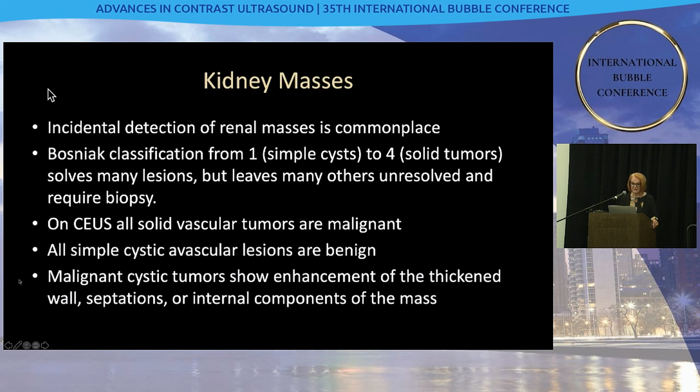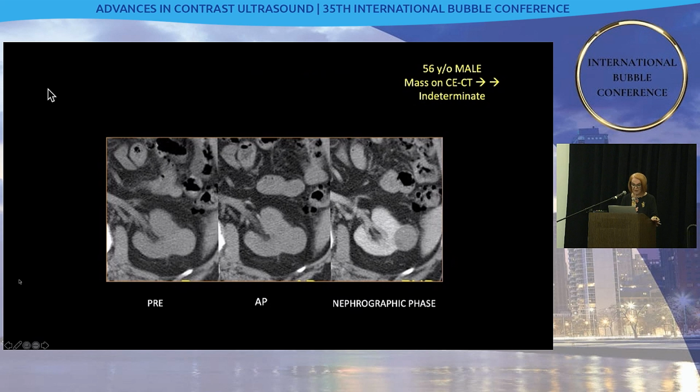Now, what about kidney masses? Well, incidental detection of renal masses is commonplace, and the Bosniak classification, from 1 for simple cysts to 4, where there are more solid tumors, solves many lesions but leaves many others unresolved and requiring biopsy. On contrast enhanced ultrasound, we know that all solid vascular tumors are malignant. This includes tumors that have malignant components that are solid and vascular, and all simple cysts that are avascular will be benign. Malignant cystic tumors show enhancement of the thickened wall, septations and internal components of the mass.